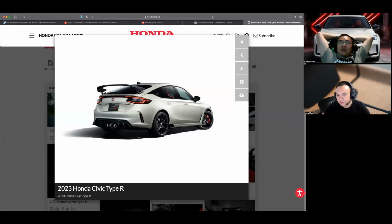Yeah, it's not going to sound good, just knowing. Well, there's that sound clip that someone posted on YouTube. If you search 2023 Civic Type R exhaust, you'll find it. It doesn't sound horrible, but that was in a studio environment with no load. It's just sitting there revving a little bit.